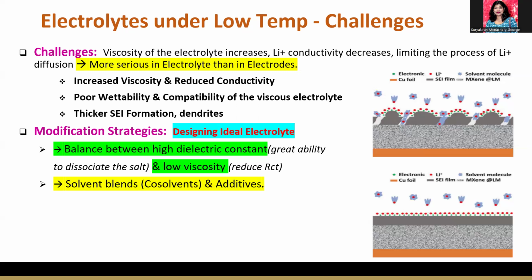The design of a low temperature electrolyte centers around striking a balance between high dielectric constant, which is important for salt dissociation, and low viscosity, which is important for ionic mobility and reduced charge transfer resistance. A perfect solvent meeting both criteria is rare. So researchers explore solvent blends and additives to optimize the performance. For example, ethylene carbonate, which is the most commonly used electrolyte, has a high dielectric constant.